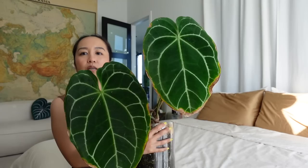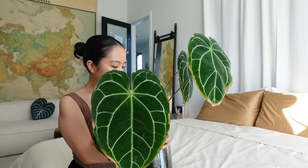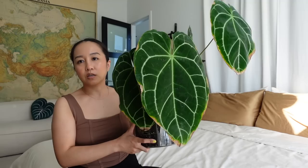This is a crystal mag, at least I think it's a crystal mag. Or maybe it's just a crystal. I think this is just a crystal because I don't see any... The petioles are really round. So another one that I got from Lauren. Not going to go too much into detail about this one.